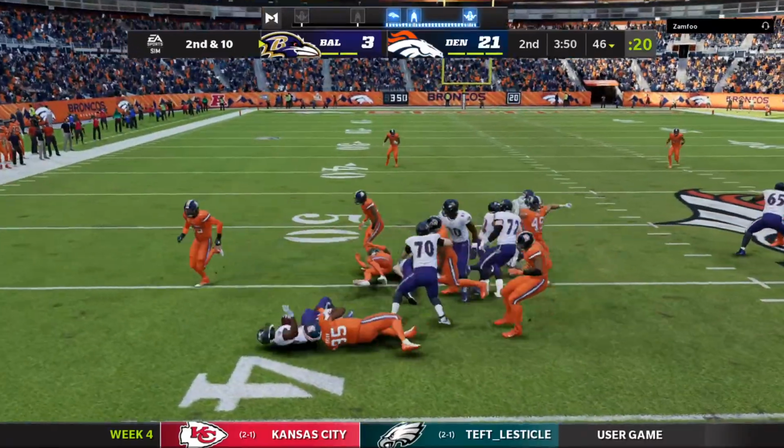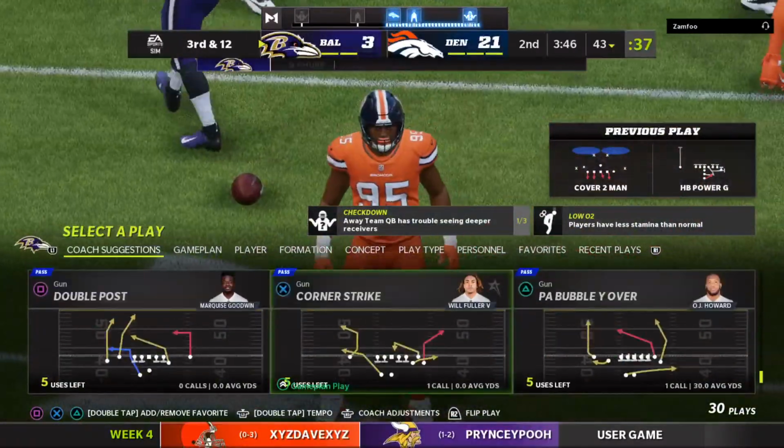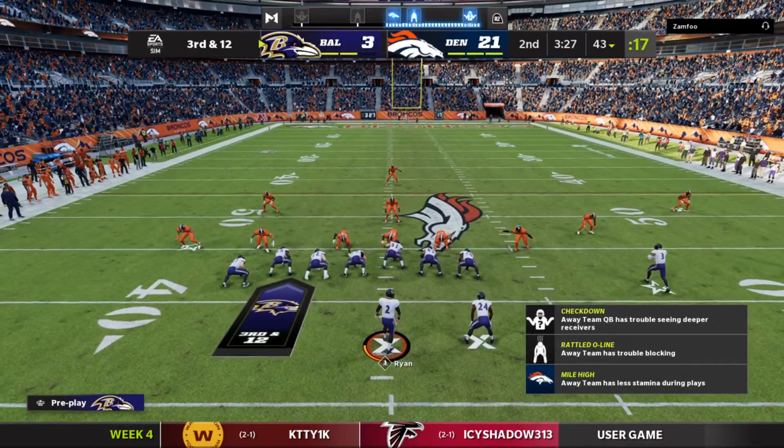Chubb will get the call, running left. And they went the wrong way there, losing yardage back at the 43-yard line. 2 yards the loss, and now 3rd and 12.